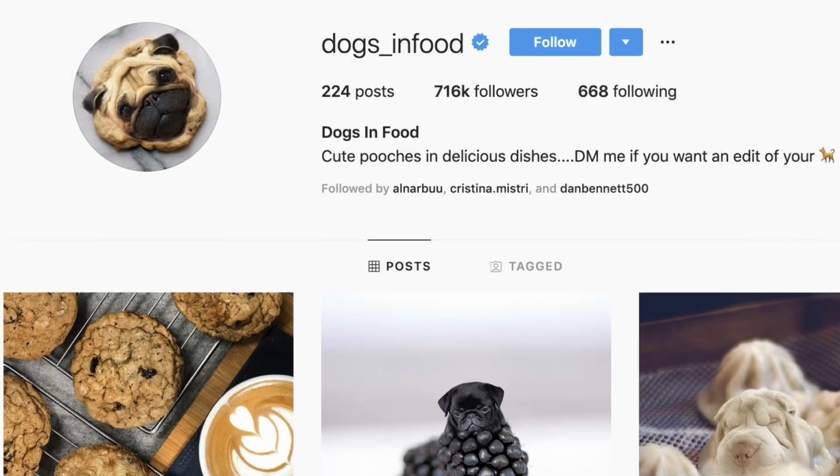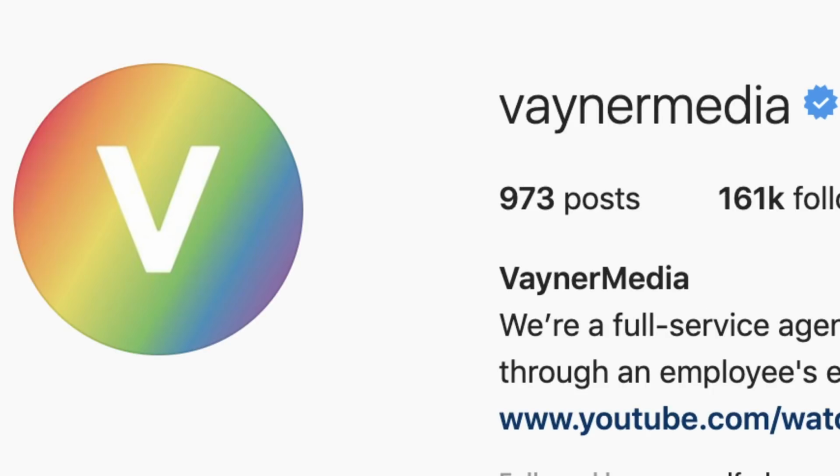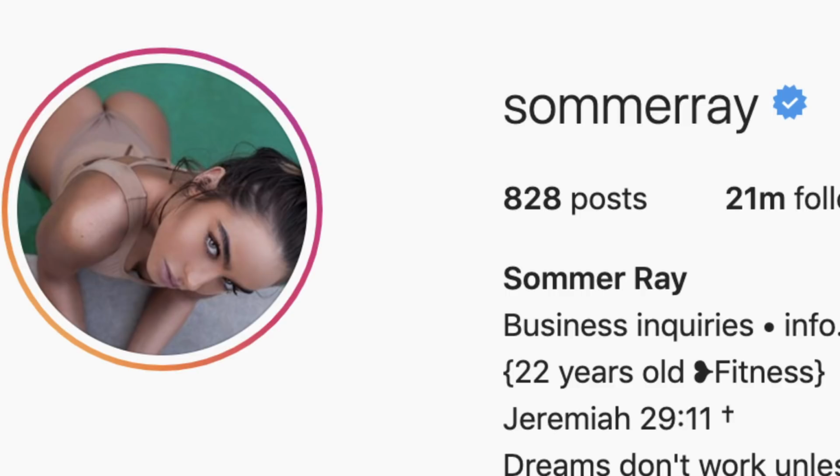Aside from that, your logo is also a very, very big deal. A logo can literally make or break your account. If you're a personal brand, it's fine to put a picture of you, just make sure it's nice and high quality. If you are not a personal brand, if you're a viral page, a community-building page, or anything like that, make sure your logo is clean.